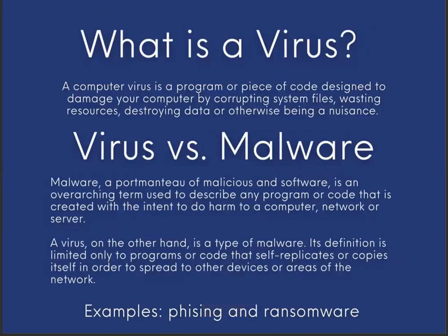When it comes to a scam, typically people are worried that they have downloaded a virus or some sort of malware. There is a difference. They're kind of used interchangeably. Malware is a portmanteau of malicious software, and it's any program or code that is intended to harm your computer, whereas a virus is a type of malware, but it's different because it self-replicates or makes copies of itself in order to spread into other devices. Two of the biggest examples of these are phishing and ransomware.